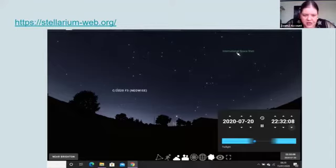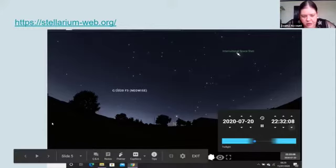I have included this clip because of this bit here, C2020 F3 Neowise. That is a comet, okay, and that comet is actually visible now in July. So again, this won't be something that you can do at the moment, but till the end of July, it's becoming more and more visible just under the Dipper. You'll notice it says near Brighton at the bottom. You'll notice I've also included the date.